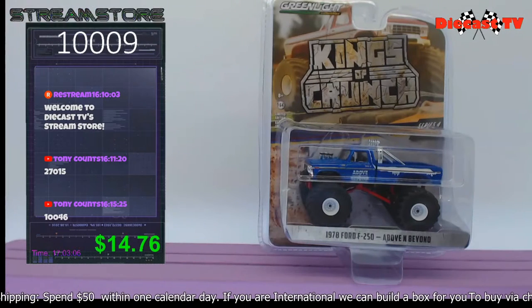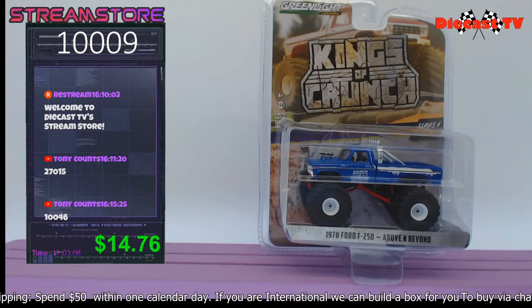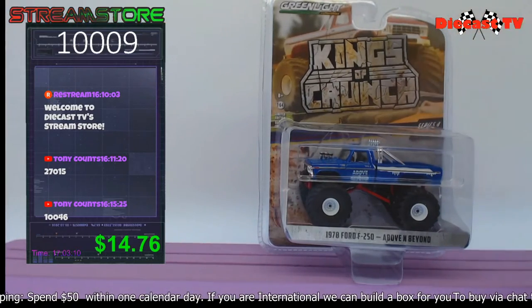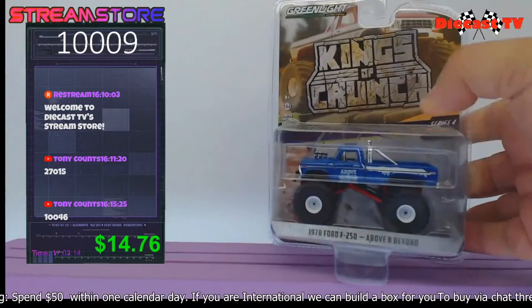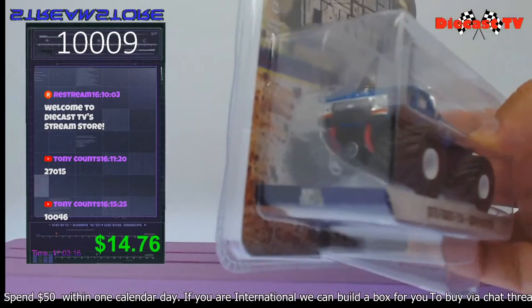Ross the Boss. Got some collections here. Check this out. Green Light Collectibles. You got to love it. Kings of Crunch Series 4. It is the 1978 Ford F-250. Above and beyond. Take a look at that beauty.